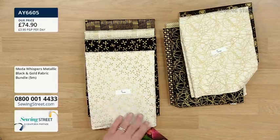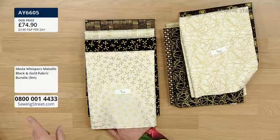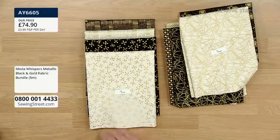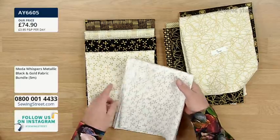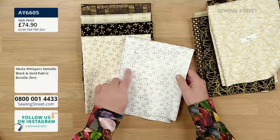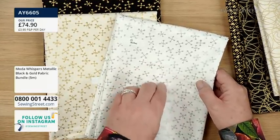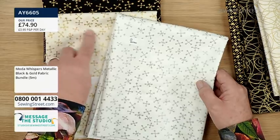I'm calling it white, but it's a really creamy one. I have to say that the silver one is pure white. Let me just show you, in case you're thinking which one you'll like better. There's the Jackson gold on white. Well, not white, on cream. Can you see the difference there? So that's on pure white. The silver ones I'm going to show you in a minute. That's on a lovely creamy colour, isn't it?